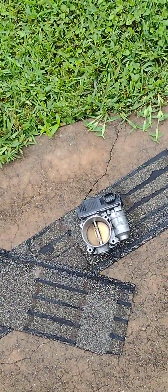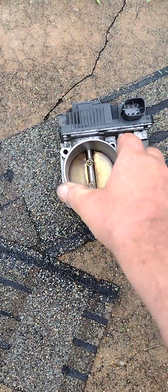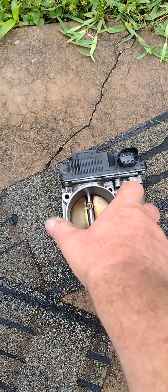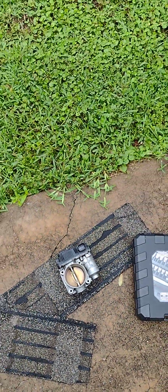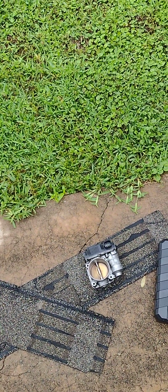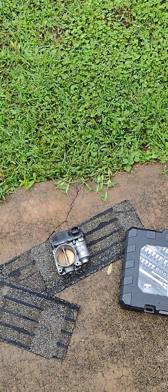So I've cleaned up my original throttle body really good on the inside and a little on the outside. I'm going to install that back in and see if I can get it to relearn the idle and make sure it doesn't have that P2101 error.